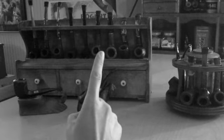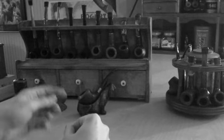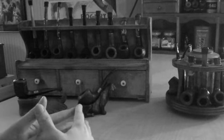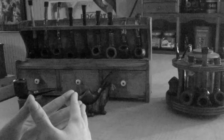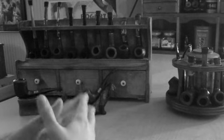Now, no judging. I also always have my 1989 and 2004 Savinelli Pipes of the Year on my desk where they're always front and center. And last but certainly not least, my 3 Leonardo da Vinci Savinelli pipes are also proudly displayed in my hutch back there, which is a story for another day.